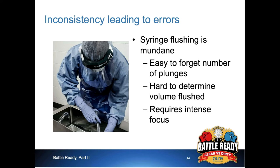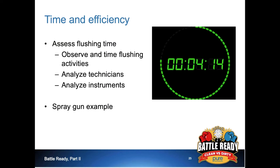Productivity levels can vary among technicians due to several factors, such as how proficient and experienced is this technician, what device is being pre-cleaned, how many ports does this instrument have? What are the specific reprocessing requirements for this device? And are all the techs following the IFU completely? It's valuable to assess the flushing time required for the devices and accessories rotating through your SPD. You can analyze this in your own department by observing and timing the activity. Do your more experienced technicians flush faster than the newer ones? Which instruments seem to take the longest?